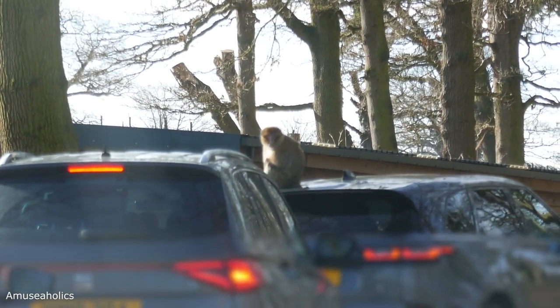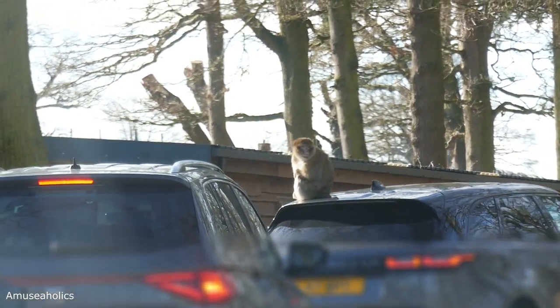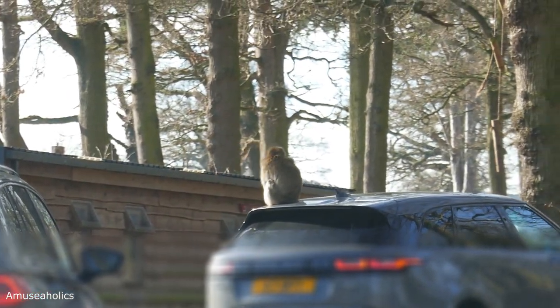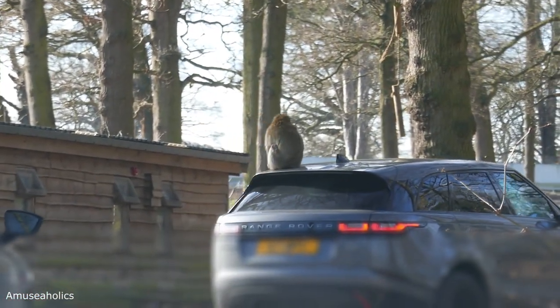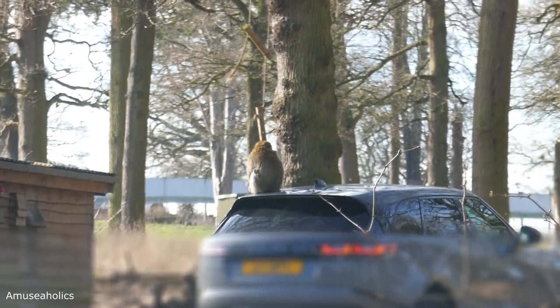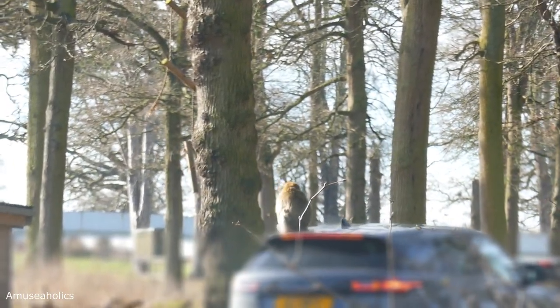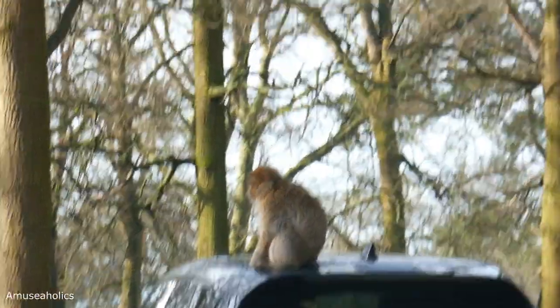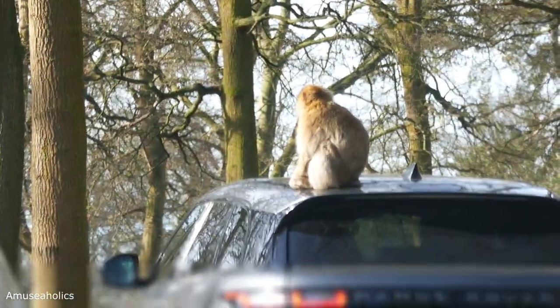The guy's trying to drive. The monkey's still on the car. He's trying to drive off, but the monkey's still on the back. That's so funny. Hey, the monkeys are still on the car. He's like, I'm going to escape.